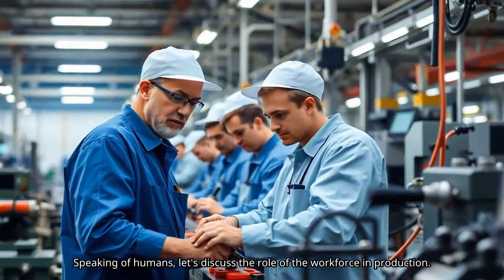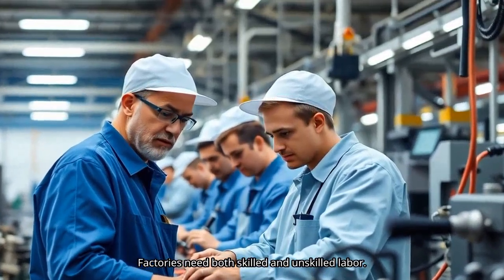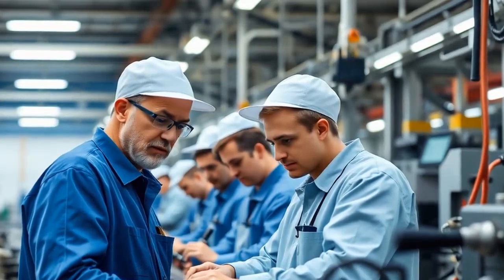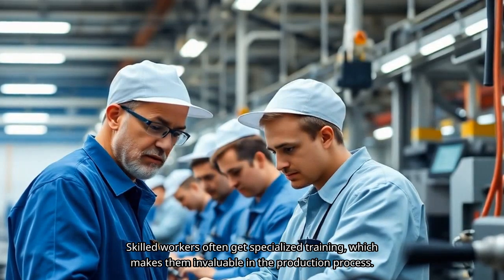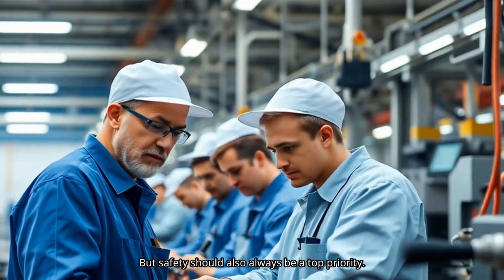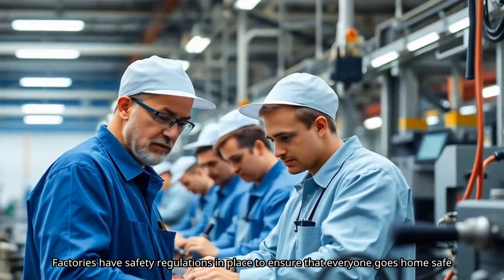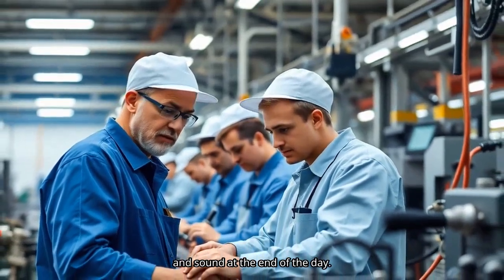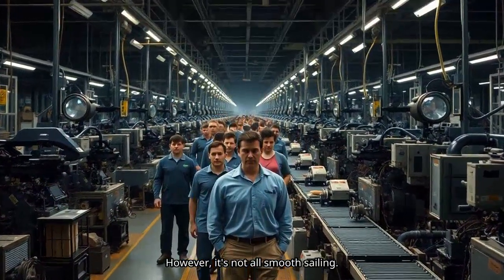Speaking of humans, let's discuss the role of the workforce in production. Factories need both skilled and unskilled labor. Skilled workers often get specialized training, which makes them invaluable in the production process. But safety should also always be a top priority. Factories have safety regulations in place to ensure that everyone goes home safe and sound at the end of the day.